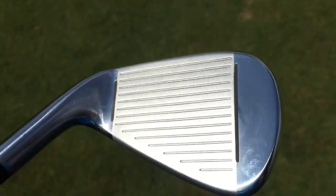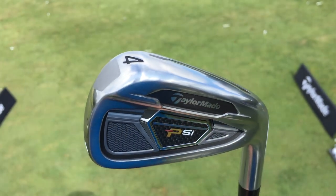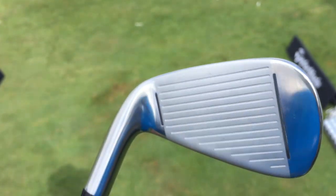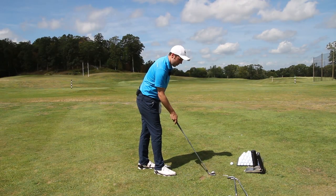Justin Rose is talking about these. He's loving the look of them. And you know what? There was an interesting little clip I watched, where it was saying the look of an iron is really important, and I absolutely believe that. You don't want to hit an iron if it doesn't look good, and these look phenomenal.